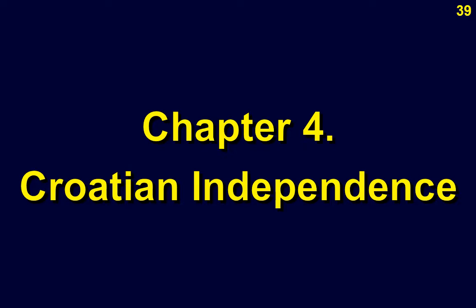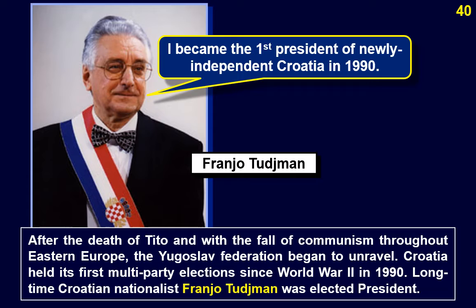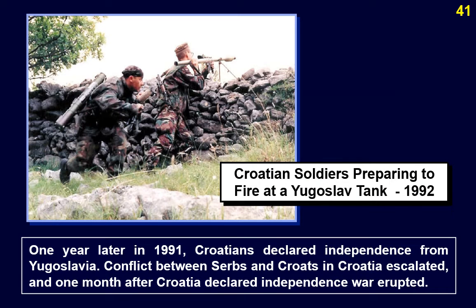Chapter 4. Croatian Independence. After the death of Tito and with the fall of communism throughout Eastern Europe, the Yugoslav Federation began to unravel. Croatia held its first multi-party election since World War II in 1990. Longtime Croatian nationalist Franjo Tudjman was elected president. One year later in 1991, Croatians declared independence from Yugoslavia. Conflict between Serbs and Croats in Croatia escalated, and one month after Croatia declared independence, war erupted.